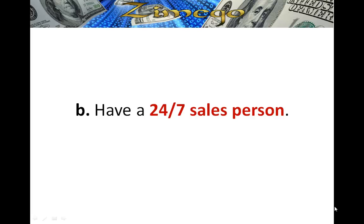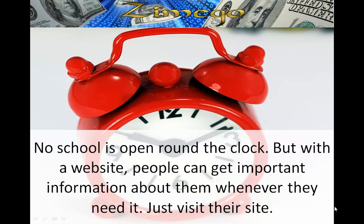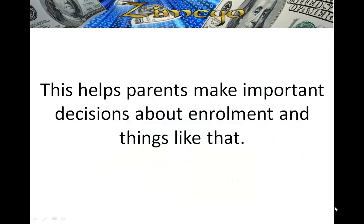B. Have a 24/7 salesperson. No school is open round the clock, but with a website, people can get important information about them whenever they need it. Just visit their site. This helps parents make important decisions about their enrollment and things like that.